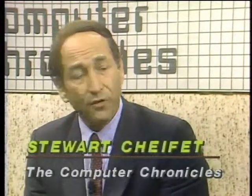Today the battle is different. There's the Commodore Amiga, the Atari 520 ST, very sophisticated machines. Both have received lots of critical praise, but people are trying to figure out what you do with them. Is this another case of computer technology in search of a market?